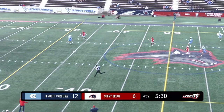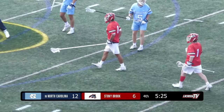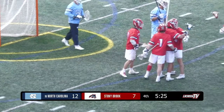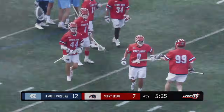Yes, they will for the moment, and they'll get it past the halfway line. And they may now have an opportunity. Long-range shot. Big goal that time, and they get back on the board. Just what they needed to make it 12-7. Christian Loud with the goal.